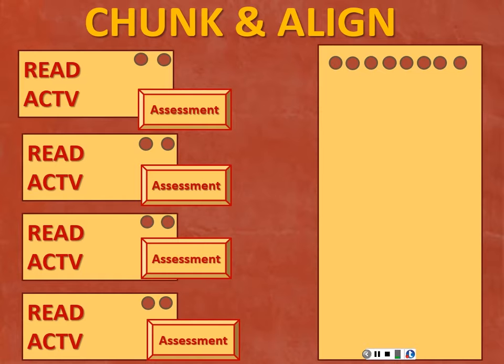As we design each learning unit, we select the readings that help students meet the outcomes. We select the activities that help the students meet the outcomes. We come up with an assessment that gives them the opportunity to demonstrate they've met the outcomes, in a learning unit structure instead of a weekly structure.